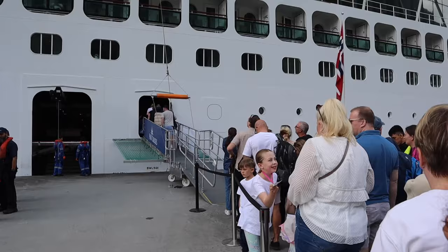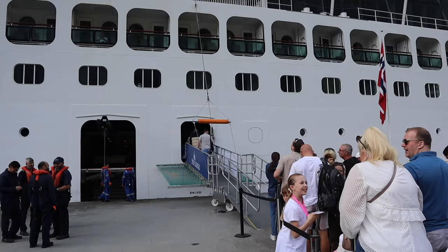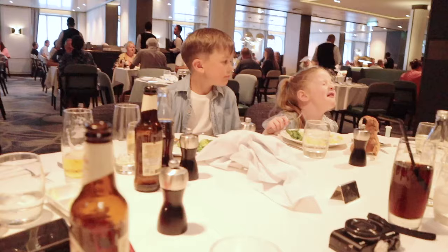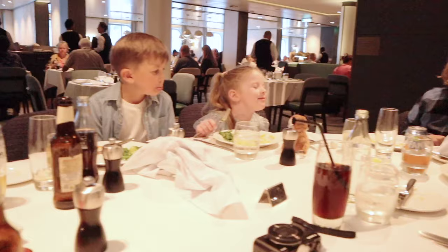The queue is obviously not very long here. It goes back there. Not many people in it. And you just have to show your cruise card and then an x-ray of your bag and then you go in. Children are playing the try not to smile game, which is just basically making George smile more than ever.